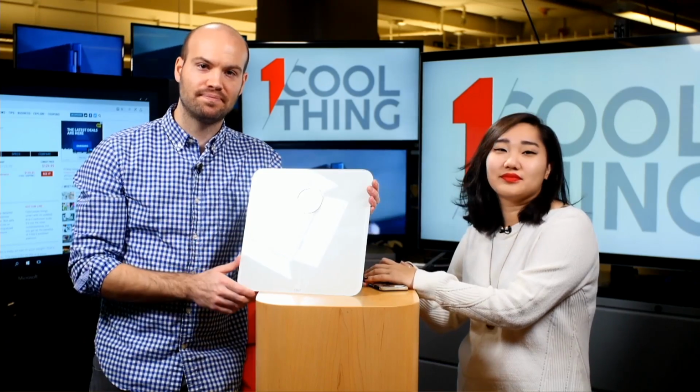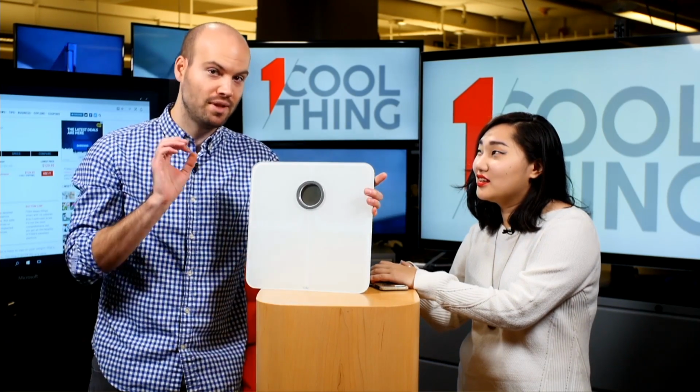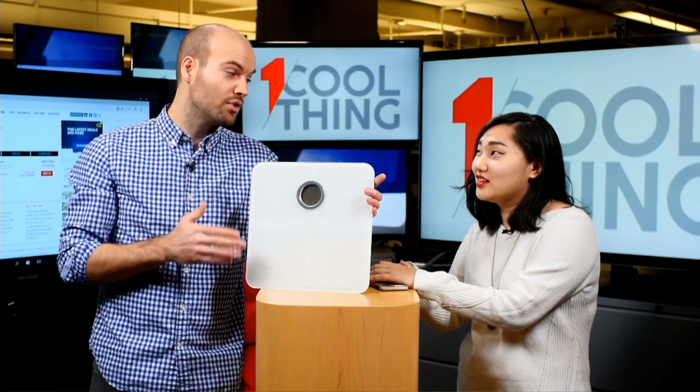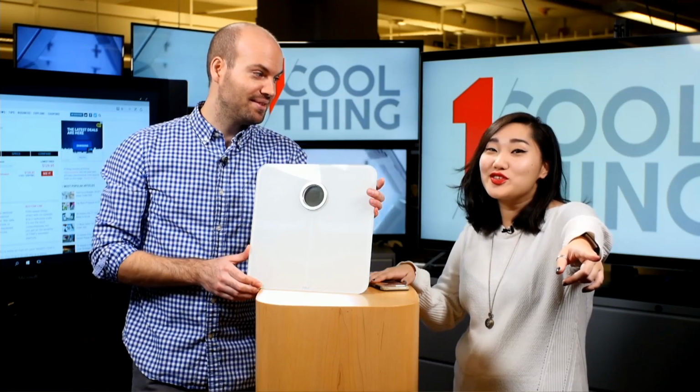Do we have any other questions? All right, looks like we're good. So this is the Fitbit Aria 2. The review is now up at PCMag.com. It's $129 for the smart scale. Just in time for your New Year's resolutions to lose weight.